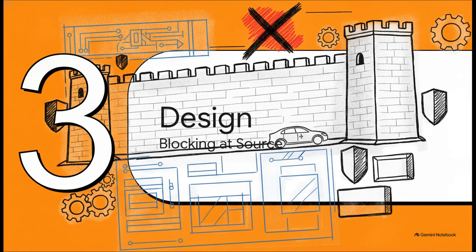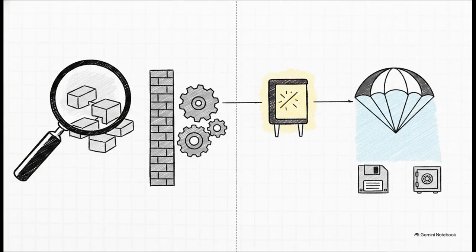Next up is Section 4. Actually, scratch that, Section 3. Design, blocking at the source through DFMEA critical design prevention. Because a logic failure scores an 8, the absolute highest severity rating in engineering, you can't just react to it. You have to design the flaw out before a single line of code is compiled.